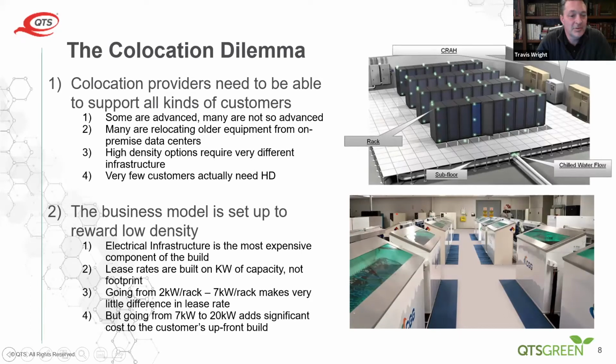The other perverse incentive here is that the business model in co-location is set up to reward low density. And I say that because when we build a data center, let's say we're going to spend somewhere between $6 and $8 million per megawatt to build a data center. 2/3 of that cost is going to be in the electrical infrastructure. That is our expensive part.